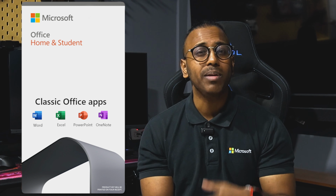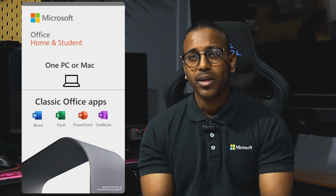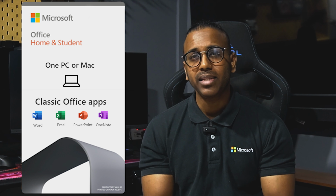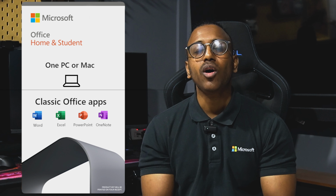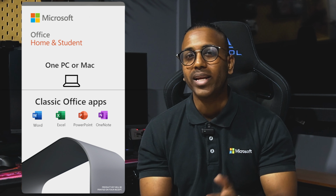On Office 2021 Home and Student, what you get is classic Office apps like PowerPoint, Word, Excel, and OneNote. In addition to that, if you got the Office 2021 Home and Business license instead, you would get Outlook as well. You will be able to install Office 2021 on a single device, either a PC or Mac. You will continue to receive security updates till end of support, but you will not get any more feature updates. Meaning whatever new features you got on Office 2021 will be the only features you will have till you upgrade your license to a newer version when it comes out.